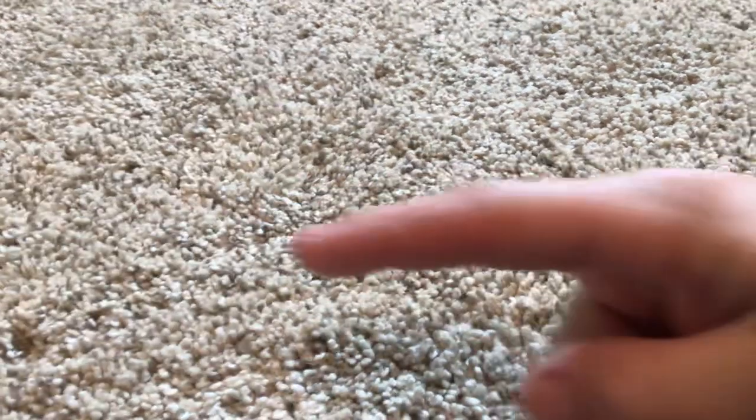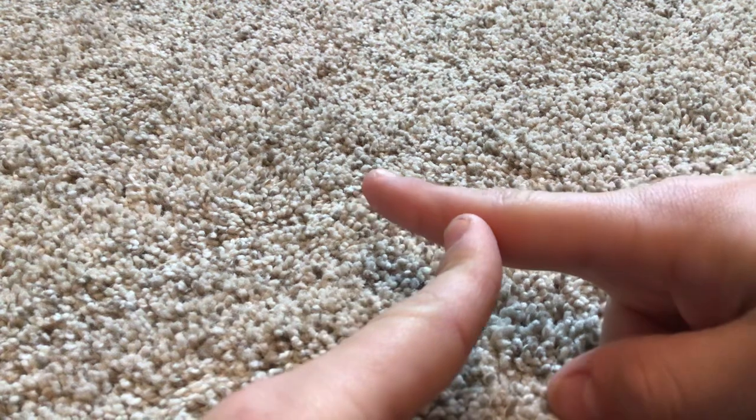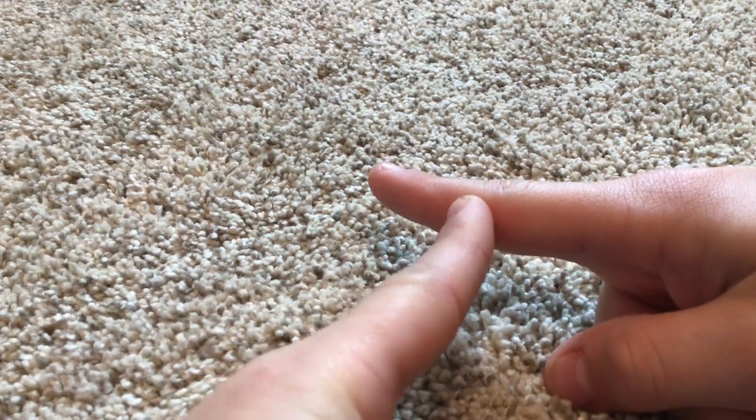So, I need to find it. Oh, there it is. Okay. If you can see it, it wore off really quickly because it didn't even really hurt. It's right here if you can't see. It's right there. You can see that little scab right there. That's what he did to me.